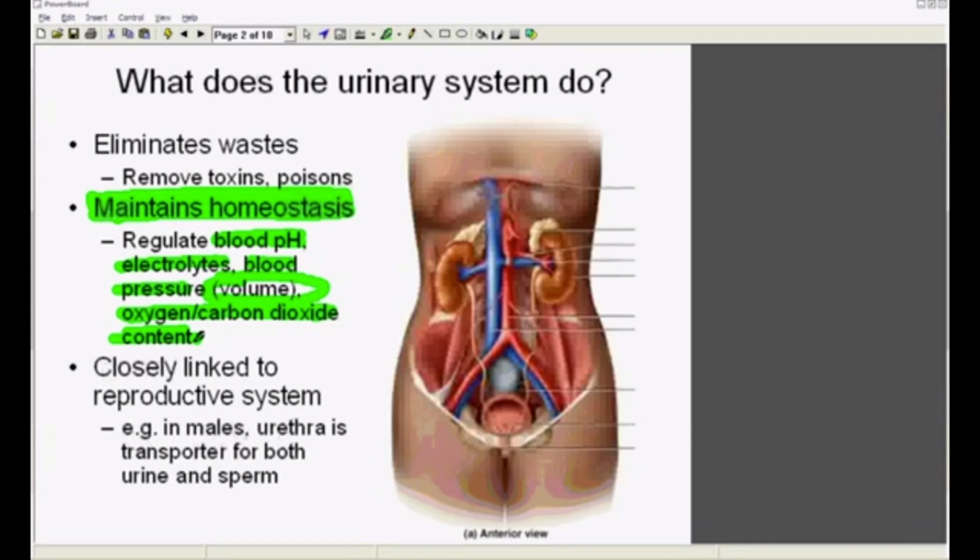Now, the urinary system is also closely linked to the reproductive system, particularly in males, because the urethra, the tube that connects the bladder to the outside world, is also used for the transport of sperm in addition to being used as a way to transport urine out of the body.